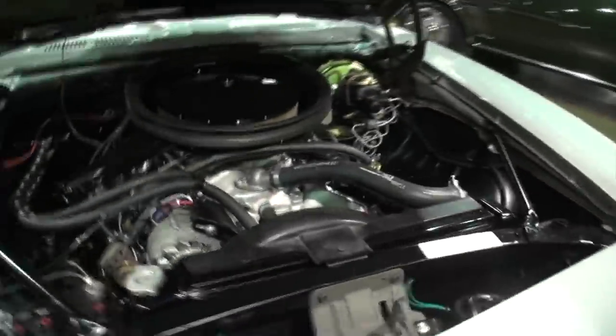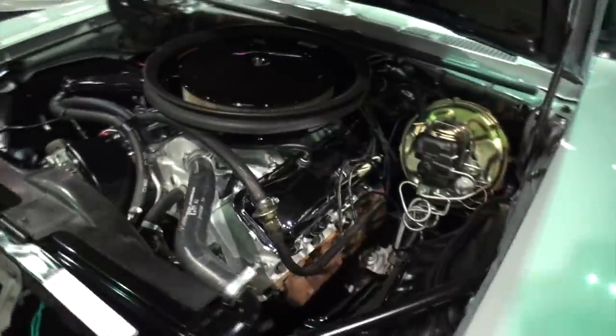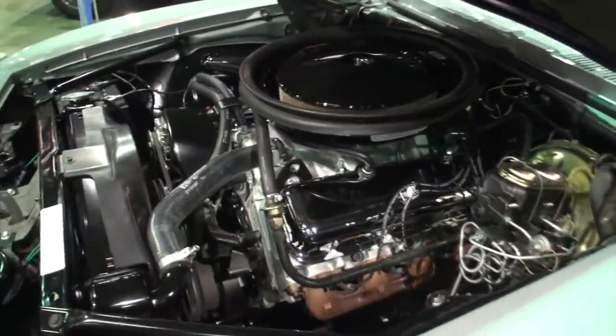Okay. So let's fire it up, shall we? Sure. And I'll stand behind you for a moment. We'll hit the brakes. We'll get a little exhaust rev.